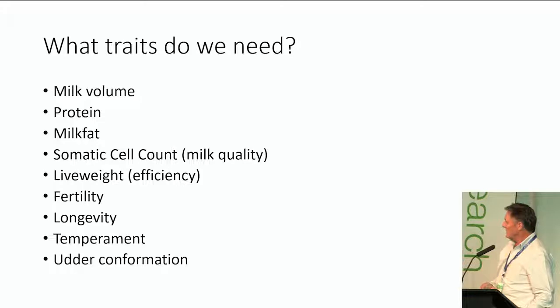So what traits do we need? We haven't got time to go into great detail about this, but it's no coincidence that the first 7 traits listed on that slide there are what constitutes the breeding worth economic index in the dairy industry. This is the dairy industry. As I think it was Jazz said yesterday, if you think you're farming sheep, well, that's true, but we believe there's a lot more in common with the dairy industry than the traditional sheep and beef industry here. And things like temperament, udder conformation are also very important, as we heard this morning from Diane.